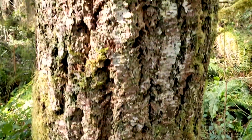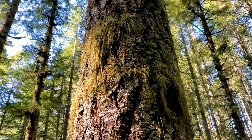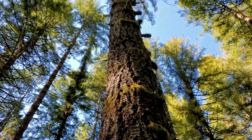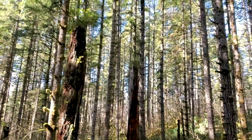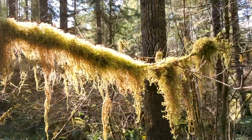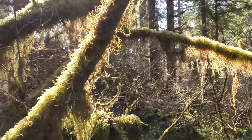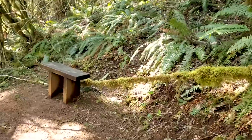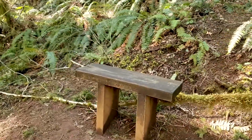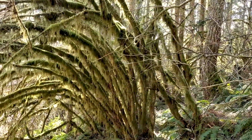Definitely some really nice trees here. Old snags over there. A lot of moss down in here, and the sun's shining on it. Nice little bench right here. Those fine maples are leaning over.